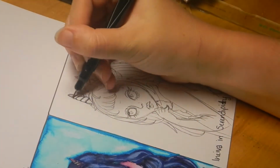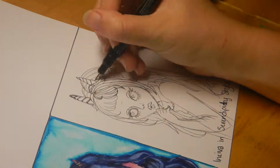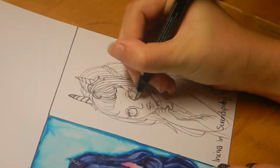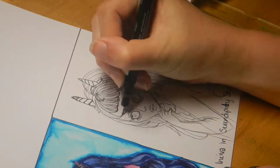But I really love how soft and pretty it makes her look as well. Ineiva is a really beautiful character, and you guys will see that later on as she grows up, but she really comes into her own as she grows up.